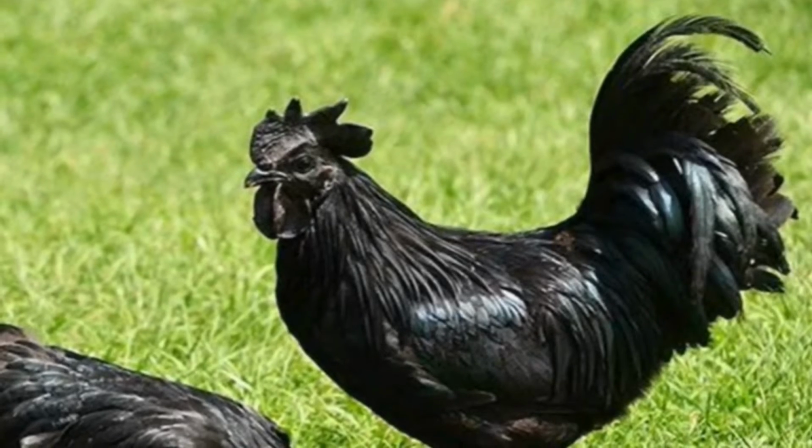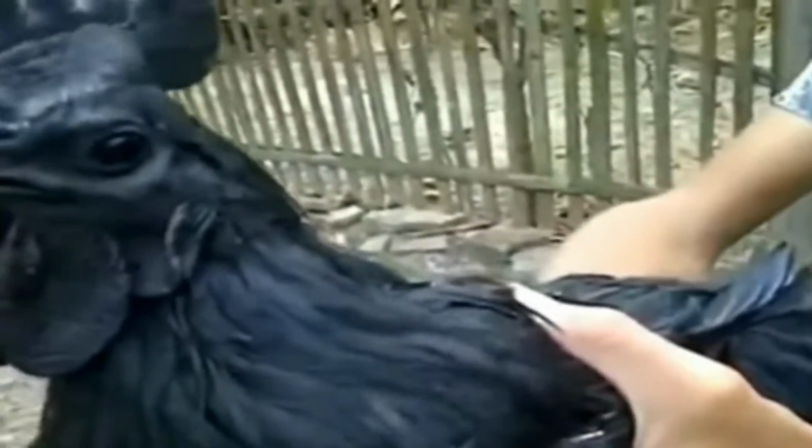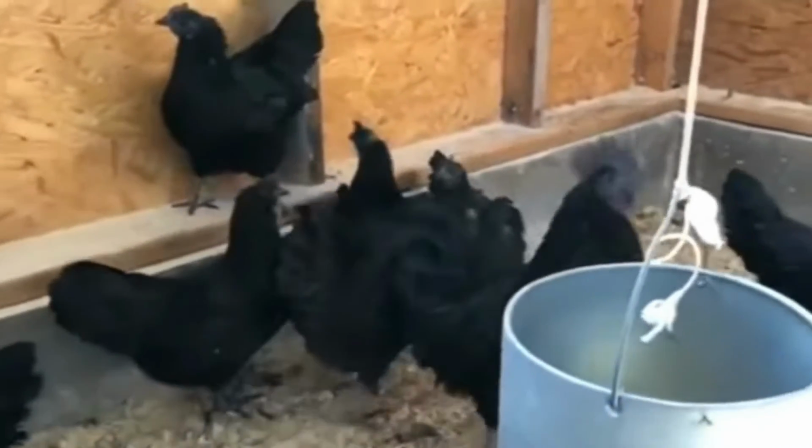And no wonder these flightless birds have been called the Lamborghini of chickens. And their price tag shows it. If you wanted to keep a Samani chicken in your backyard, it would set you back around $2,500.